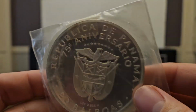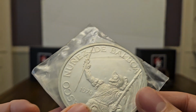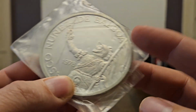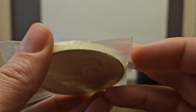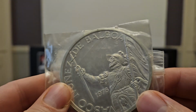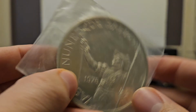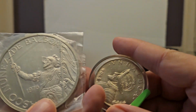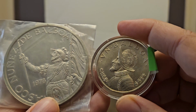I can't remember. It's a totally different obverse, though. So this is a 20 Balboa coin. This is 3.85 ounces or something like that. This is almost 4 ounces of silver. You could literally beat someone with this thing. It's that big. It's chonky. And let's compare that to our standard dollar size coin so you guys can get a visual.